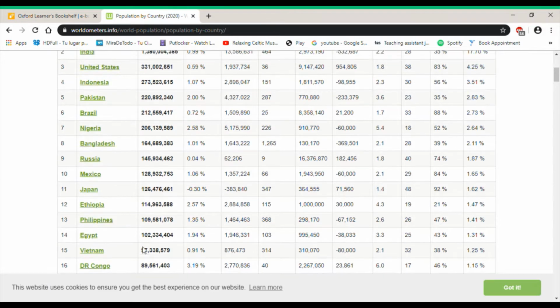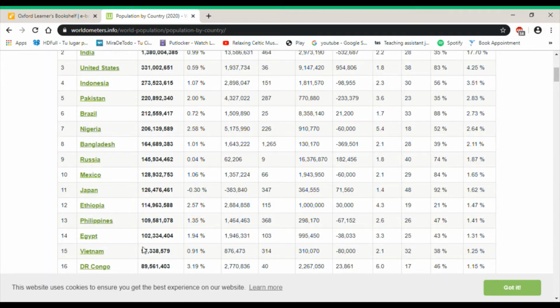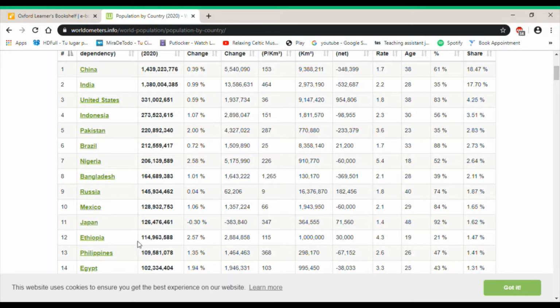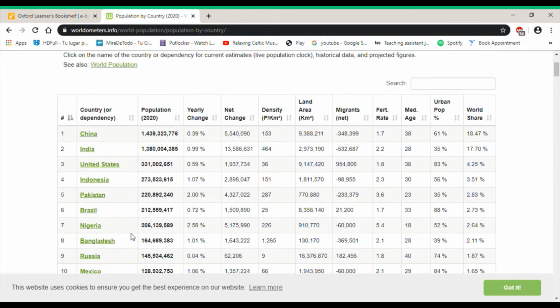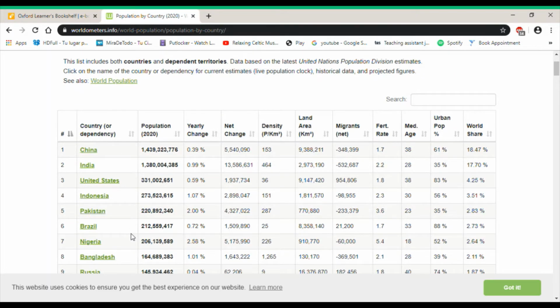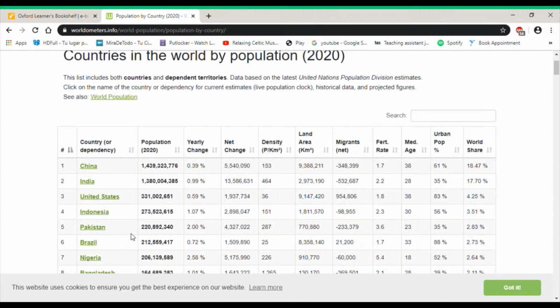And then we get into the 100 millions. Vietnam doesn't quite make it. Egypt, 102 million. Japan is getting smaller. Well, the country isn't, and the people aren't. But the old people are dying, and they don't have so many young people. Right, top 10. Here we go. At 10, Mexico in North America. At 9, Russia in Asia and in Europe. 8, Bangladesh, 164, nearly 165 million. Nigeria, 206 million. Brazil, Pakistan, 220 million.